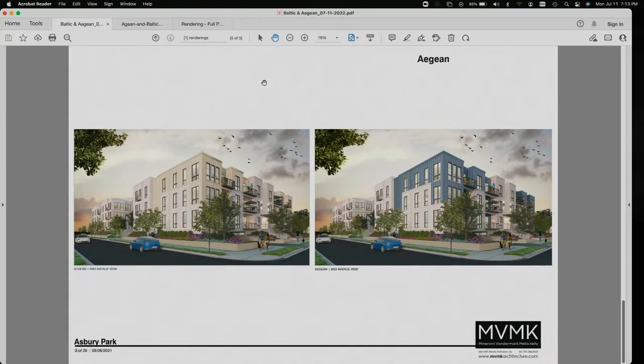Another of the architectural changes, and this isn't necessarily a change, it was more of a reaction to a comment. One of the comments from the commissioner who's not here tonight said, can we look at another color? So for specifically the Aegean, that's where the color question came in, where we had what was called a Navajo tan. It looks yellow here, but it's more of a tan.